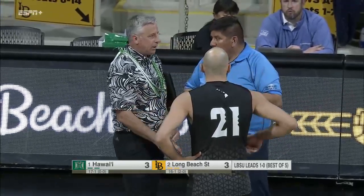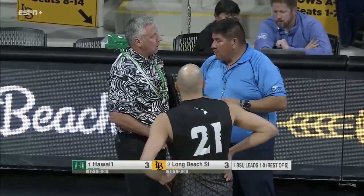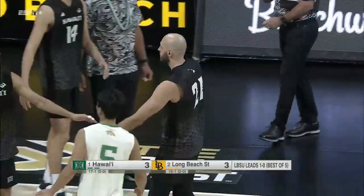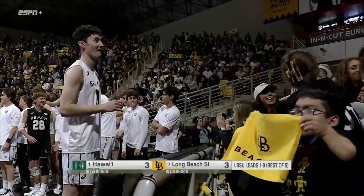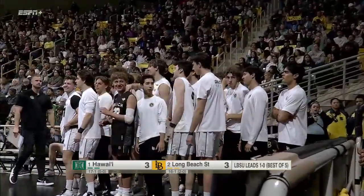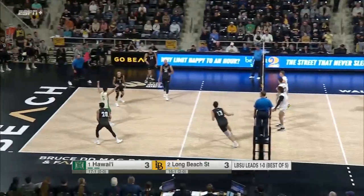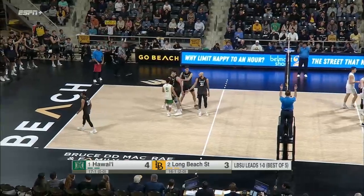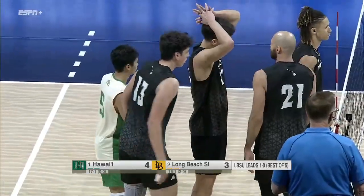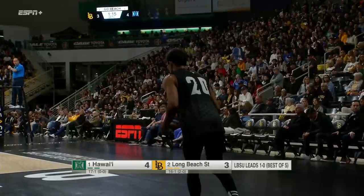I like Bushkov being aggressive there and identifying back row setter. If that ball clears the plane of that net vertically just a little bit, but it's fair game for the Beach. No questions there from our referees. It'll be Long Beach State point, as that serve goes out of bounds. And of course, on the Hawaii side, they will say athletic justice there. As Keone Thim going back to serve.